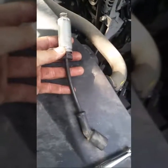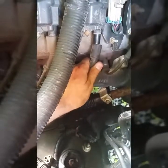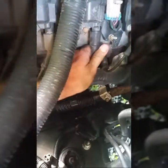So the spark plug wire that I pulled apart for you guys to take a look at is now back together, ready to go on. Yep, there. We're ready to move on to the next one.